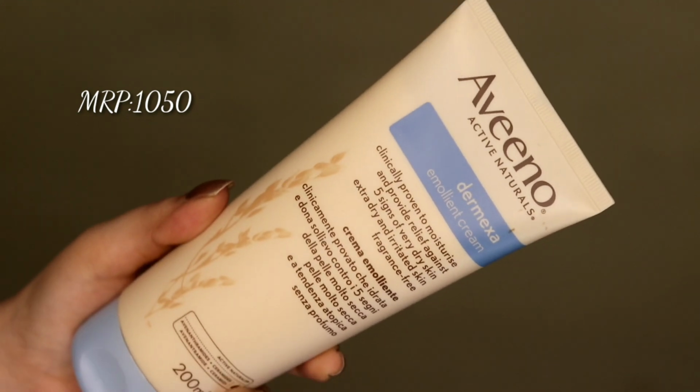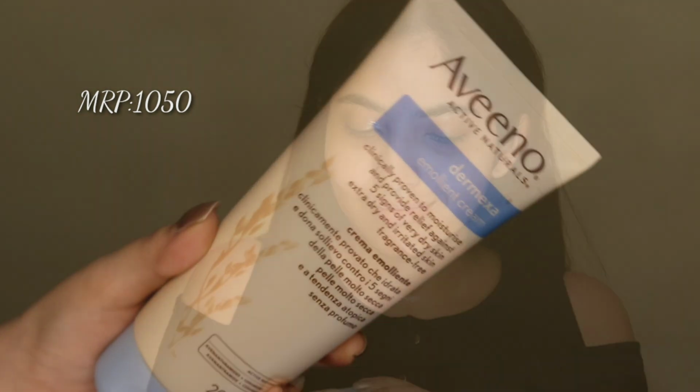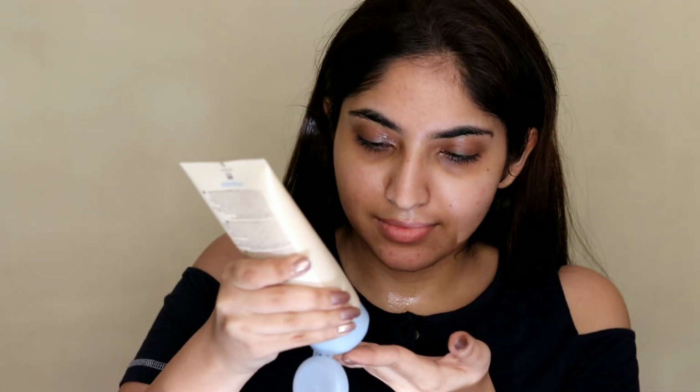I just splash some water on my face and apply this Aveeno cream while it's still wet. I just like applying products over wet skin. I feel it absorbs much better. And if you have not tried this trick yet, then I would highly recommend you give this a shot, and I am pretty sure you're gonna love it and you won't go back.